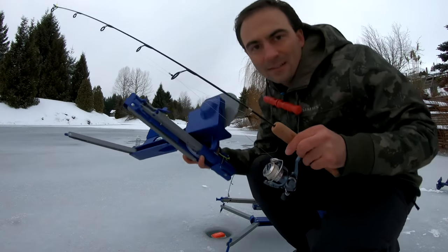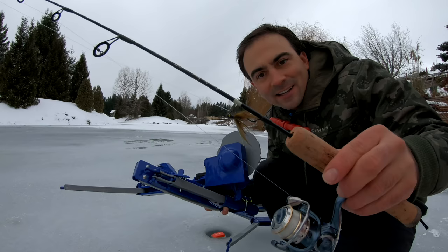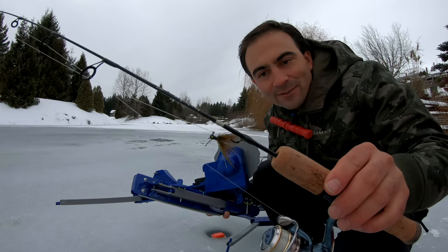Okay. On this next jaw jacker, I'm gonna try this little thing I tied. It's like a little jig with feathers, marabou, some rubber legs. Kind of looks like a nymph, dragonfly nymph or something.